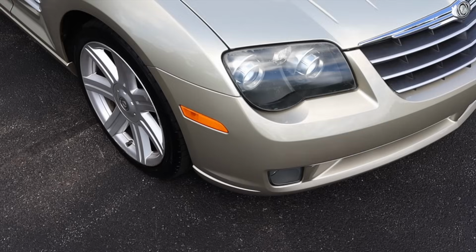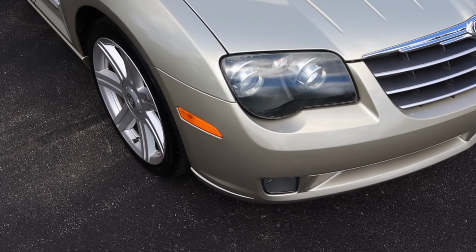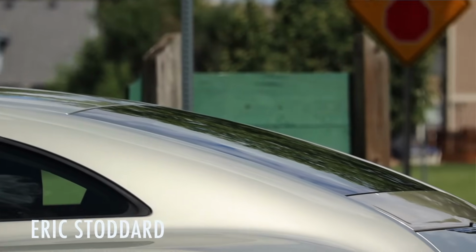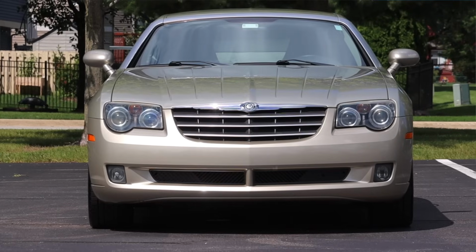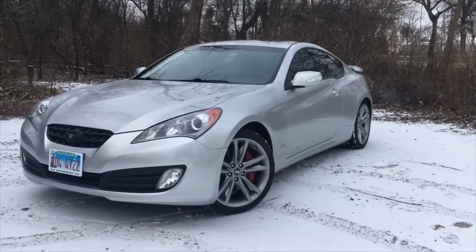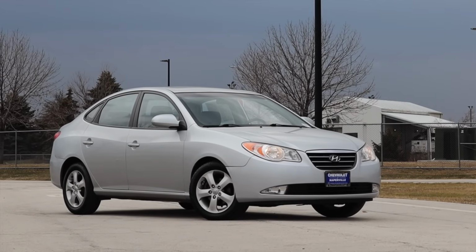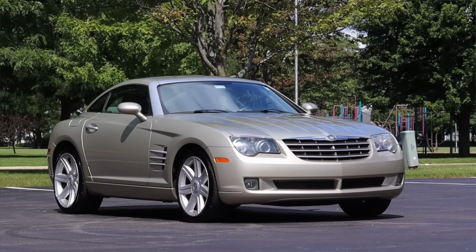design language. Speaking of the design language, this vehicle was actually designed by Eric Stoddard. I'll put his name up on the screen. Kind fellow. He actually later left Chrysler. This was one of the first vehicles he ever designed, and he went on to design the Hyundai Genesis Coupe and the Hyundai Elantra from the late 2000s. So that was actually designed by the same guy as this. Kind of radically different, but cool nonetheless.